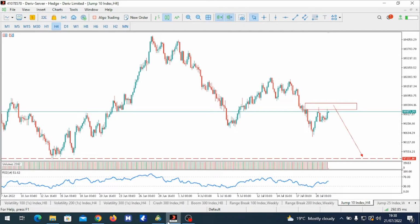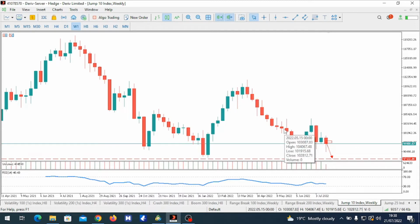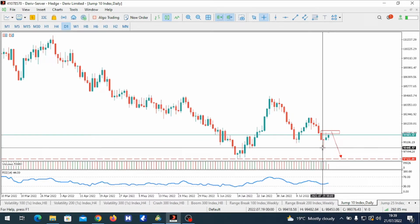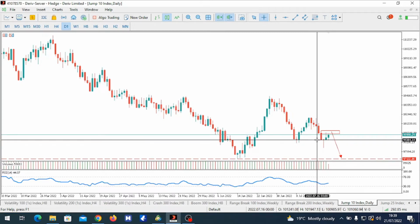So when I look at Jump 10, if I go to the weekly analysis, we can already see that this market is trying to consolidate on this weekly order block before we decide on the next move, whether upside or to the downside. And when you come to the daily chart, you can see the market came very sharp up to the level of 984.80, and then quickly closed slightly below the previous day's candle.